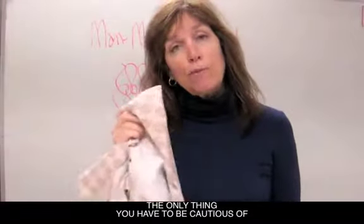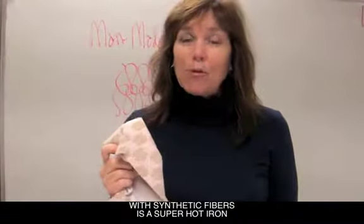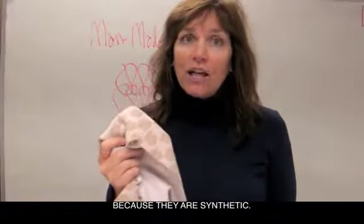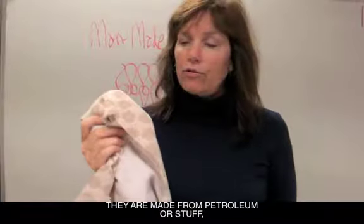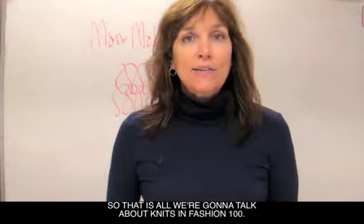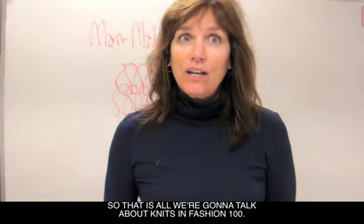The only thing you have to be cautious of with synthetic fibers is a super hot iron, because they are synthetic. They are made from petroleum or stuff, and they can melt. So that is all we're going to talk about knits in Fashion 100.